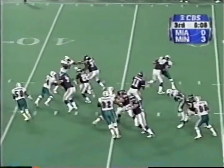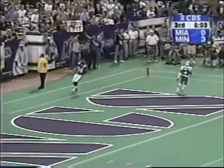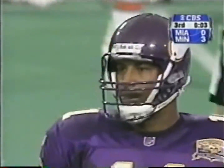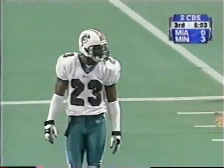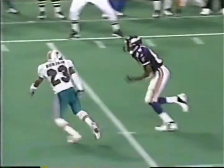Blitz is on. Culpepper hit once. Gets away from Walker. Goes to the end zone for Moss. And it's incomplete. Patrick Surtain was in the end zone with Moss. Incomplete pass. Surtain thinks it was interference again on Moss. What do you think? Let's watch it.